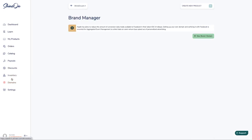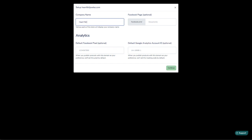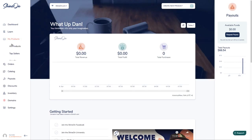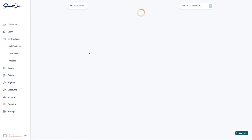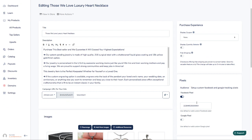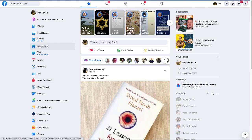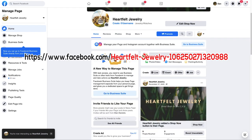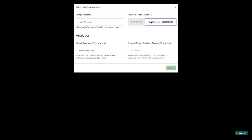We're going to go to domains. We're going to put the domain in here and fill in this information. The default pixel, I know my pixel from, you can either get it out of Facebook, but I know I put it in this item here when I was making my course. It's this one here. So we'll copy that, put that in there. The Facebook page, here it is. So it's this here. We'll just get that off the end and put that into there like that.